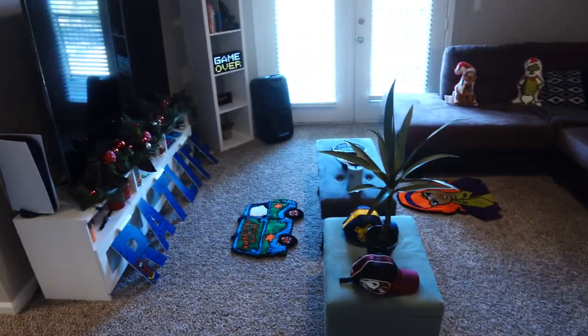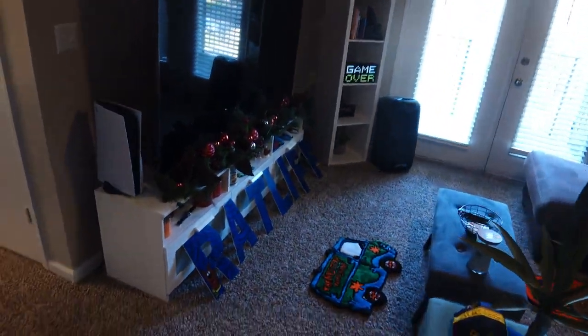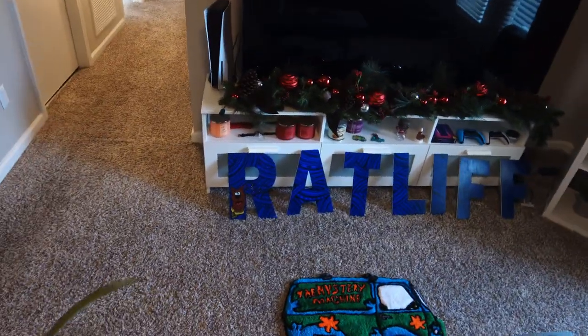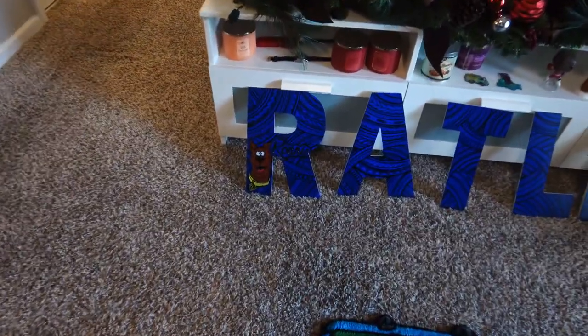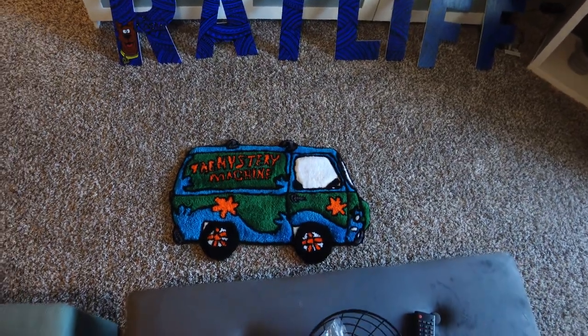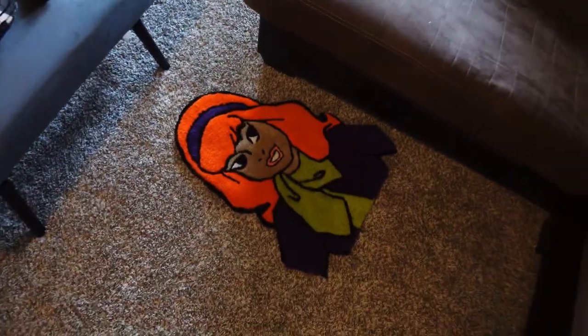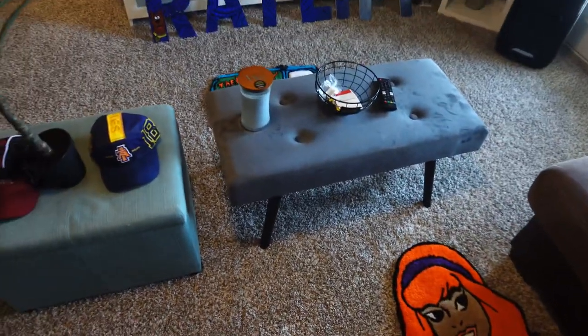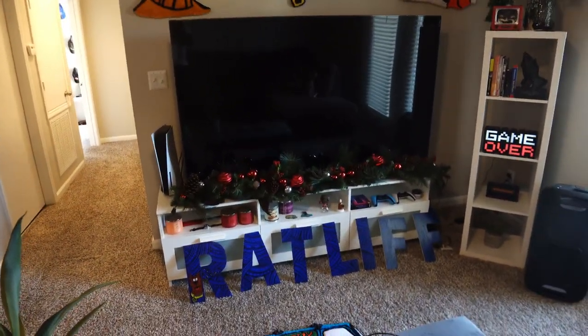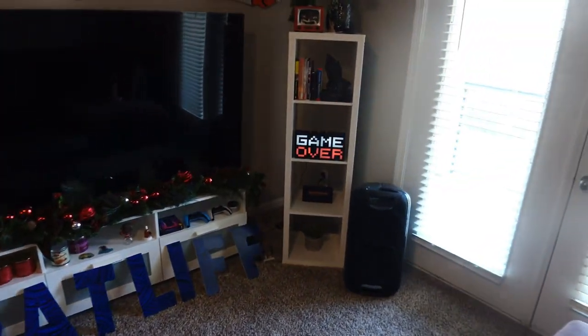And this here is the living room. So that sign right there is my last name. As y'all can see, it's got Scooby-Doo on it. Told y'all I'm a big Scooby-Doo fan. And here I got my tiny rugs. I got the Mystery Machine. Got Daphne. Here's the little ottoman out here. Got my candles and stuff down there. There's my television. The prayer hands, the game over, the faith over fear.